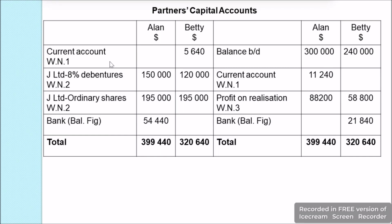Now we are debiting it to complete the double entry. So here we have the current account balance for Betty, which was $5,640. So with this we have completed the double entry. Then we have the profit on realization, which we have calculated in the third working notes, and as this increases the capital, hence it is credited. So it is $88,200 for Alan and $58,800 for Betty.